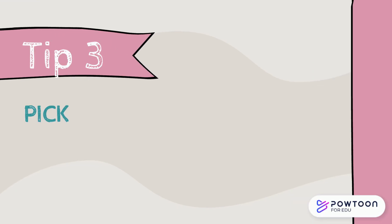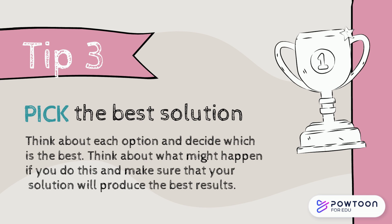Tip 3. Pick the best solution. Think about each option and decide which is the best. Think about what might happen if you do this and make sure that your solution will produce the best results.